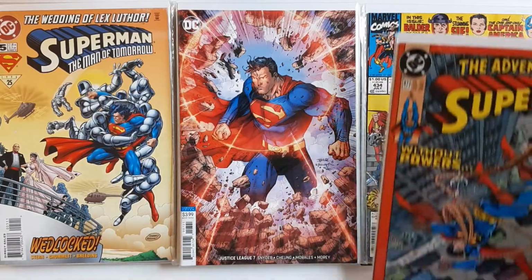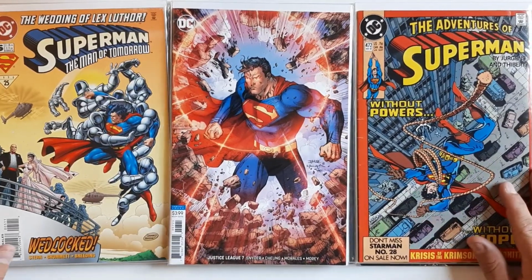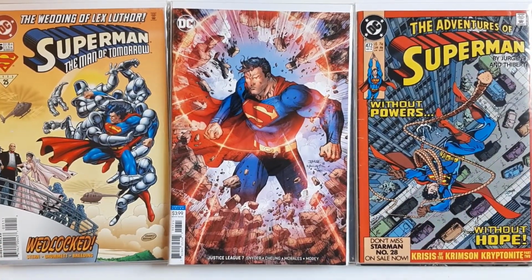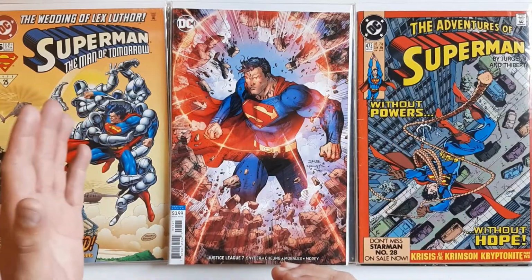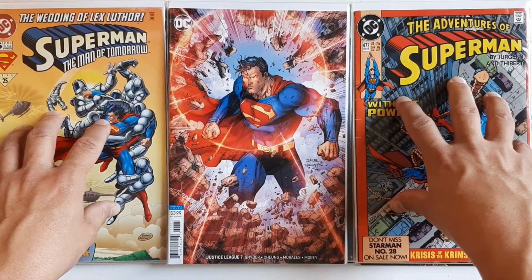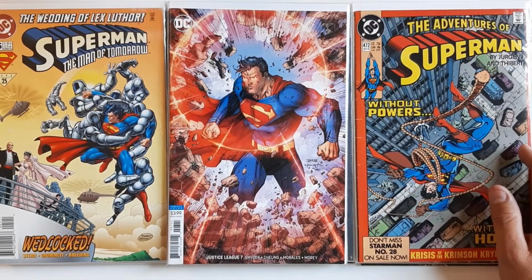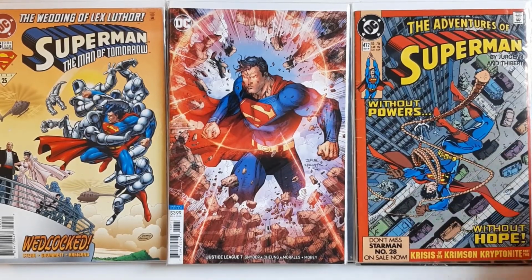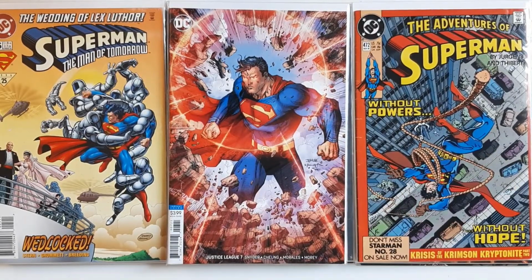The Adventures of Superman 472. Pre-triangle number here. But like I said, another one of my hunts or desires, if I can get them on the cheap, is every Superman mainline title from right after Crisis on Infinite Earths to Infinite Crisis. This was a 38-cent pickup, 38 cents plus tax, 50 cents. So yeah, if I can keep getting the majority of the books that cheap, why not do it?